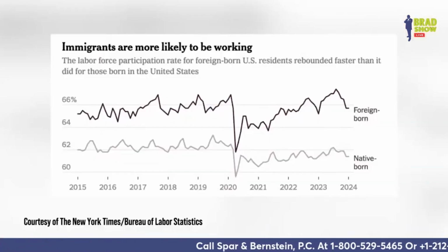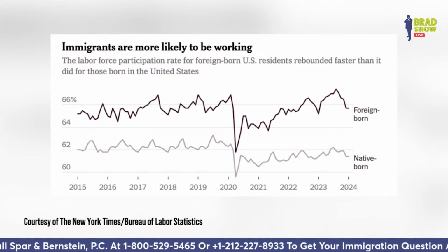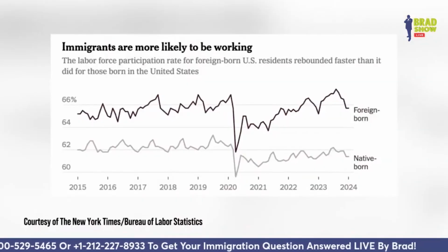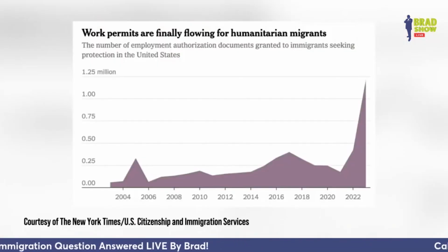But estimates from the Pew Research Center last fall showed the undocumented immigrant population made up about 22% of the total foreign-born U.S. population in 2021. That means almost 1 out of every 4 people who were not born in the United States of America, living in the United States of America right now, is an undocumented immigrant. Now, that's down compared with previous decades. Between 2007 and 2021, the undocumented population fell by 14%. Meanwhile, the legal immigration population grew by 29%.